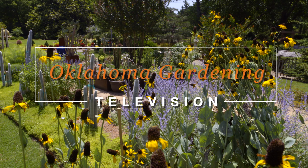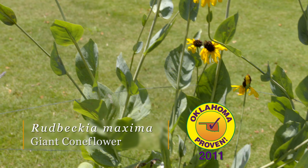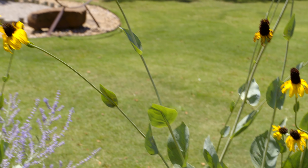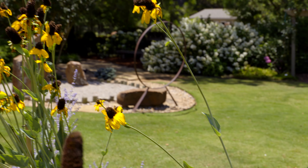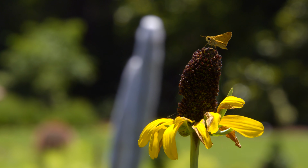We've got another native Oklahoma proven plant we want to introduce you to, and this one is called Rudbeckia maxima, and I think you can see how it got its common name, giant coneflower, as it gets to be a height of about 5 to 6 feet tall with these gorgeous yellow and of course black heads on them. This native is more often seen on the eastern side of the state, but can be well established in any garden in Oklahoma as it's hardy from zones 4 to 8.